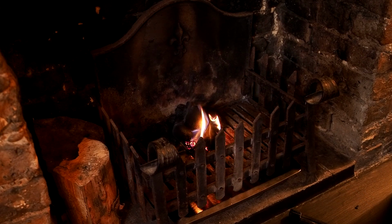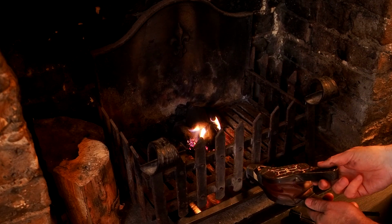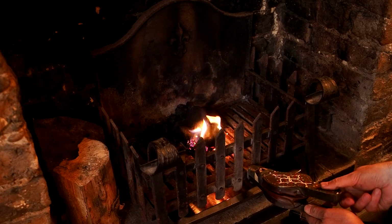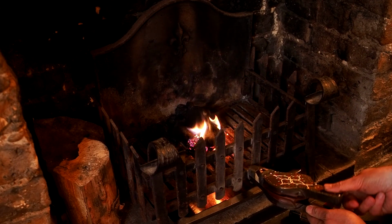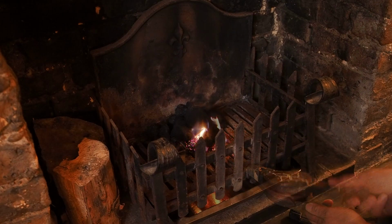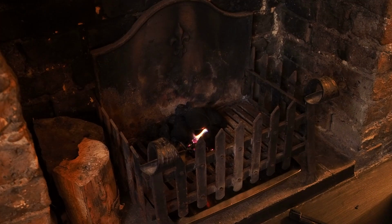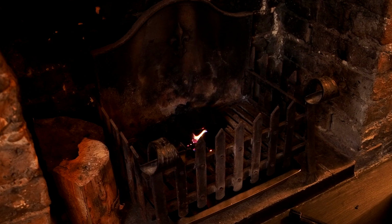Now, if you find that a fire doesn't seem to be getting on and catching well, you can add a bit of air in the form of the bellows. I've got some cute little bellows here. Go for the base. Just add a little bit of air. It looks like a pathetic fire. It's not the kind of fire that I'm used to, and it's certainly not kicking out any heat at the moment.